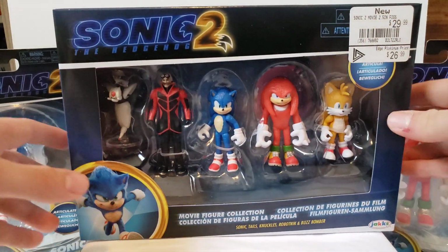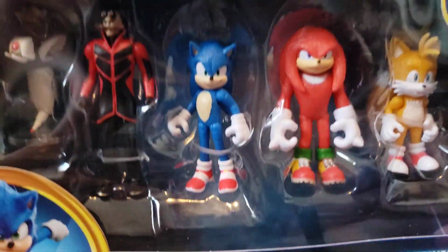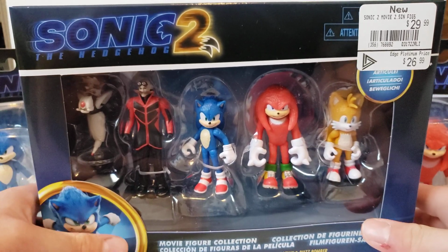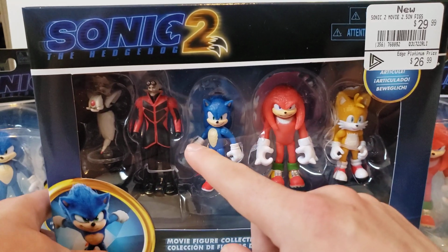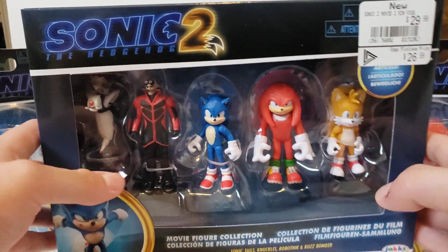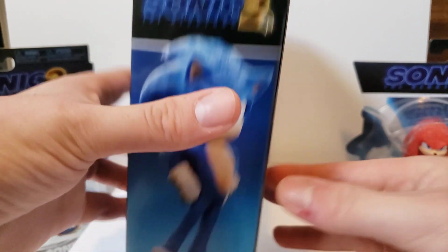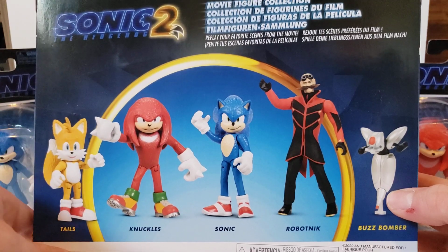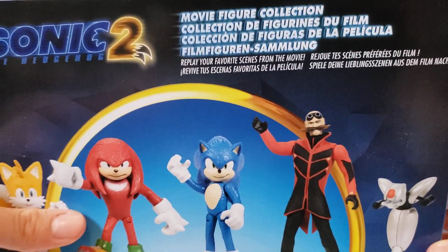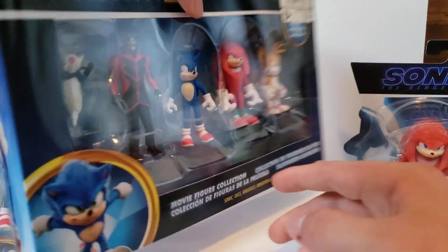So our first one is the movie figure collection, and you will see Sonic there. It comes in a pack, so this is the 2.5 pack, so you would have Tails, Knuckles, Sonic, and Dr. Robotnik, as well as a Buzz Bomber. On the side, you would see Sonic looking cool as ever. Also in the back, you would see the characters looking good. And it also has another Sonic there, so we'll be putting that into the side. So let's take a look at these two figures.